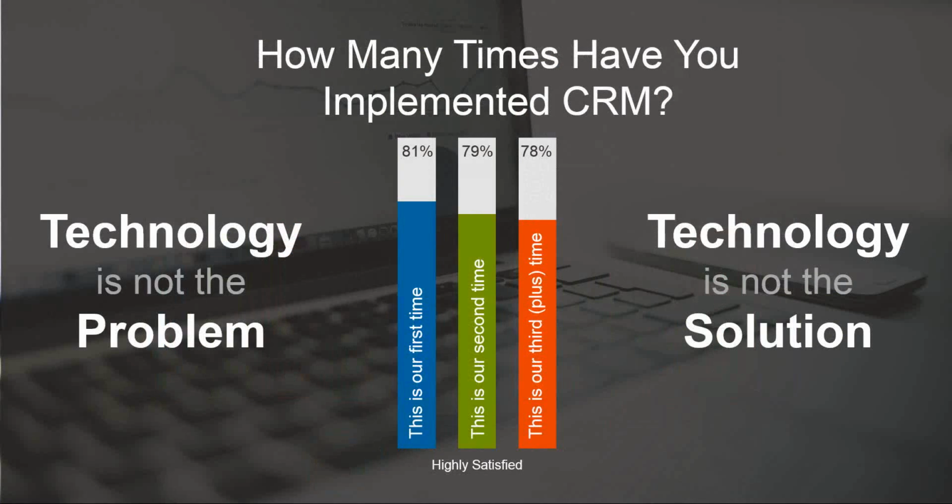Before conducting the CPR for CRM research, our own team assumed second-timers would be more likely to succeed. This is not the case. This chart shows satisfaction relative to implementation. If anything, satisfaction decreases with each iteration. And so using a CRM becomes about the software selection instead of developing a useful way to do business.